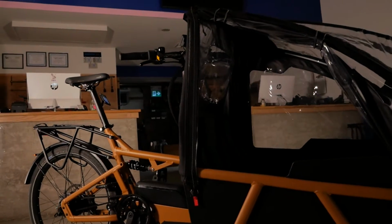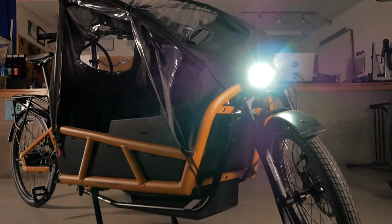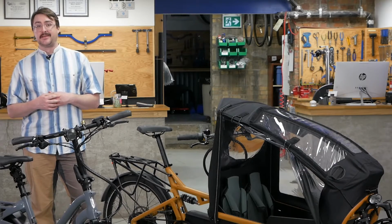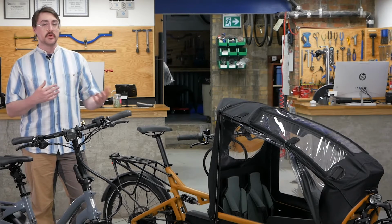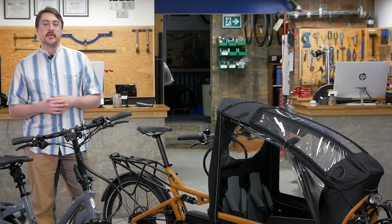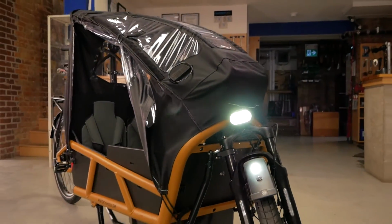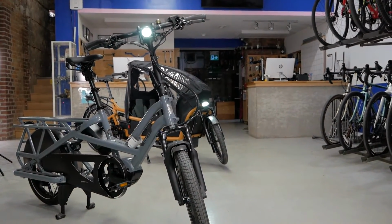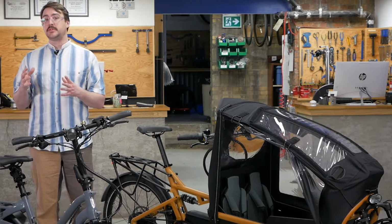Both Tern and Riese Müller are known for their fantastic accessory ecosystems, and if you're looking for weather protection for your passengers or various fun little add-ons to make your rides more enjoyable, I personally wouldn't cite either being better or worse. Both have very well-rounded and solid ranges for each model. Oftentimes, accessories will have multiple solutions for possible problems you may be solving, so it really just comes down to personal preference.